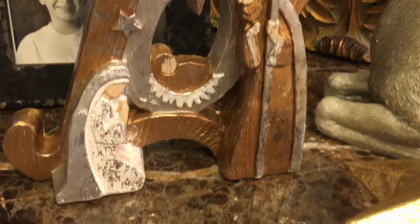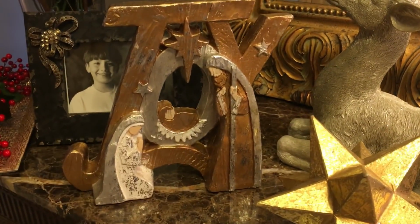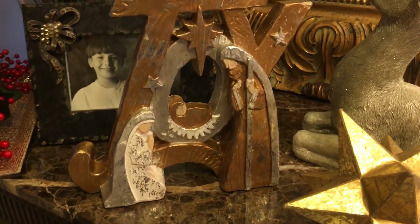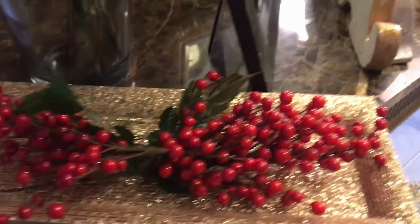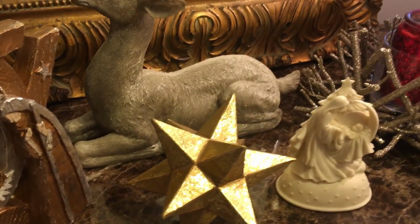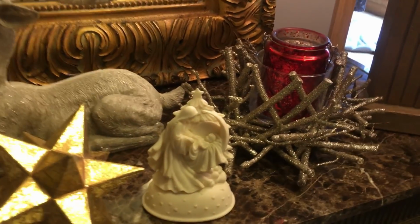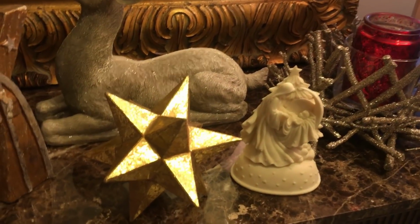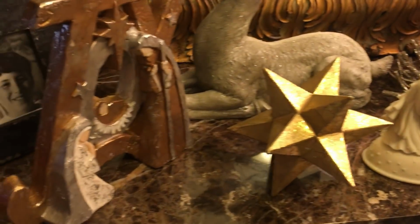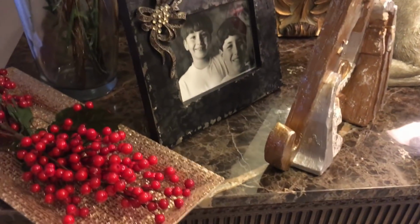Again, gold and silver, the Holy Family, and you can make out the word joy. It's also made out of, I don't know what to call it, concrete, plaster. It's very heavy. And this is simply a gold tray holding some red berries. So I'm going to have to play with all of these things and see what I think, or maybe something else. Believe me, I have other things. But I always like this to be more on the subdued side, not snowman or Santa or anything, the entry to the house to be more subdued.